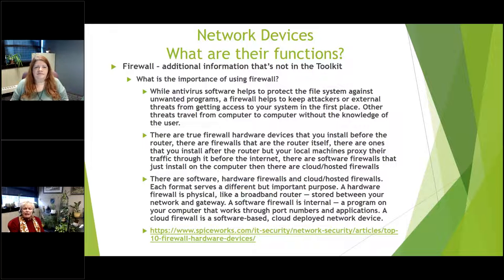So again, the firewall itself can be a hardware device. It can be connected to your router. It can be software, and it can even be in the cloud. And that to me is a little scary too. But you can have a device in the cloud that you're using for your firewall. I believe in some ways the reason he didn't address that is it would take a lot of time to do that.